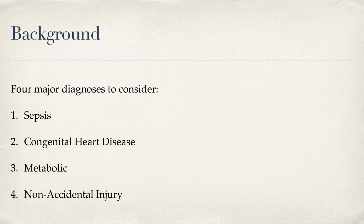Features that may make you suspicious of it is if you're having lots of multi-system disorders. So babies tend to present with lethargy, vomiting, abnormal tone, seizures, hepatomegaly, features of cardiovascular shock, metabolic acidosis or hypoglycemia.